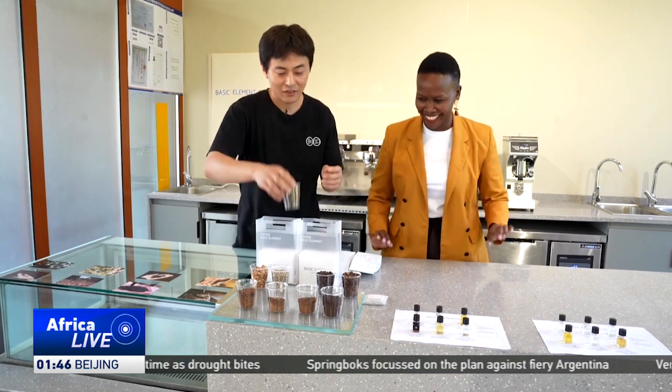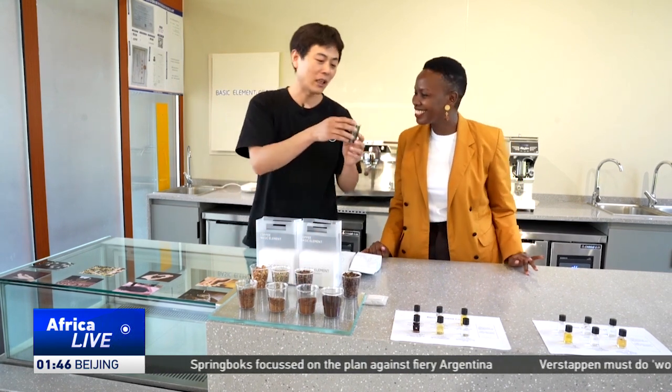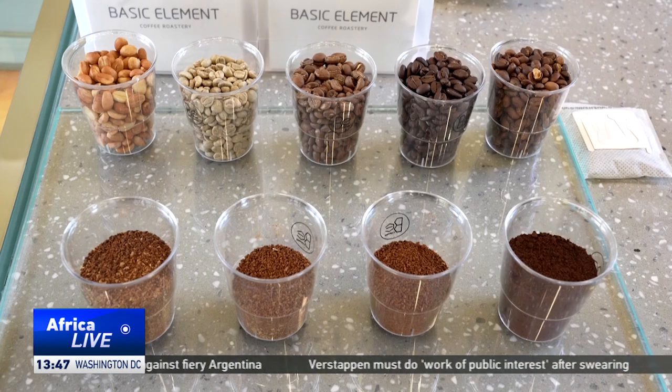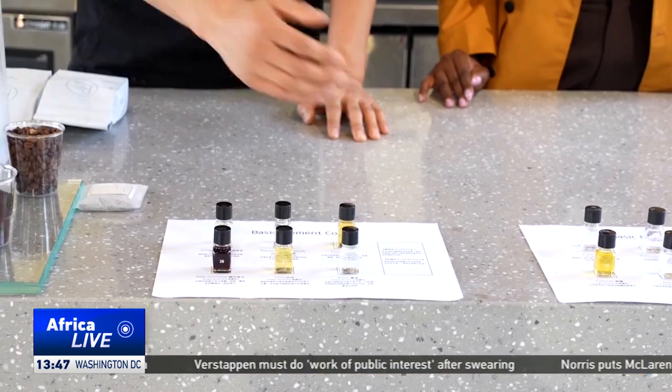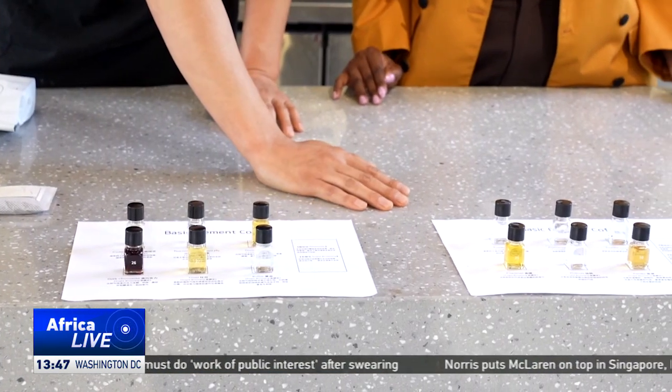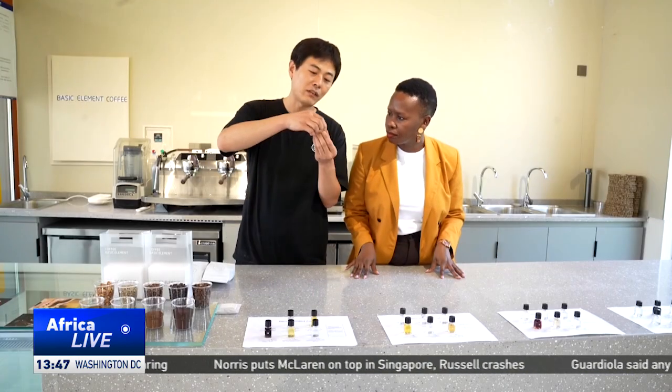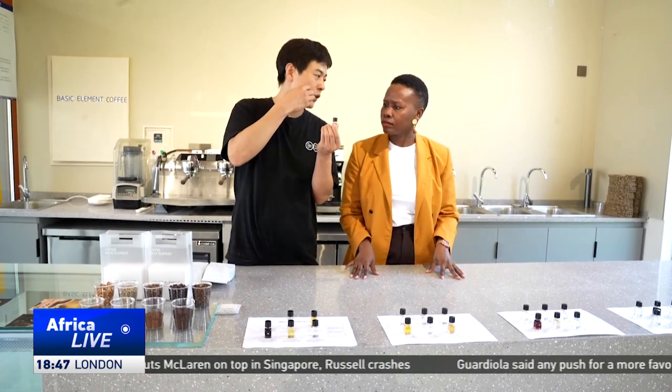Smells like home. These are our light to medium roasted Kenyan beans, and this is a medium to dark roast. You can smell a touch of chocolate. Baristas in training are also taught how to cultivate their coffee sensory skills, making it easier for them to detect fragrance and scent.